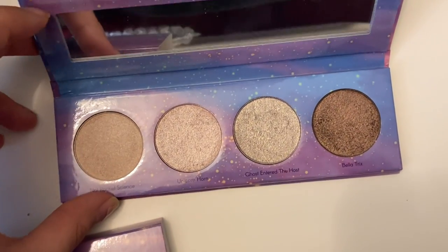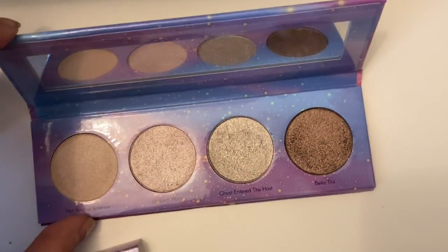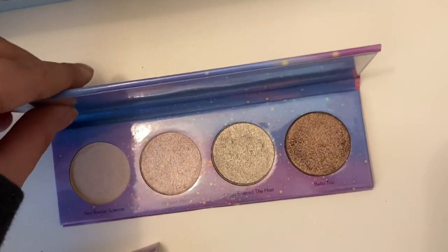Here is what the palette looks like. Really pretty. No, I have not swatched it.